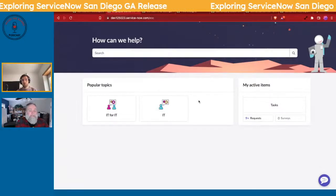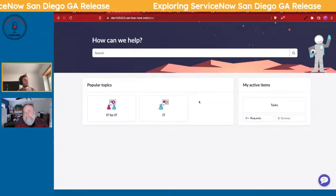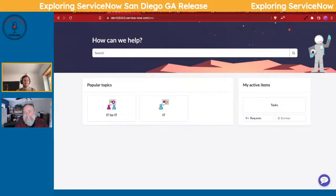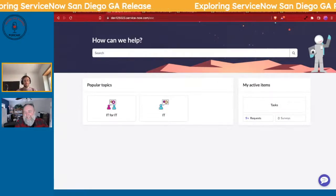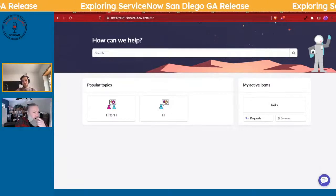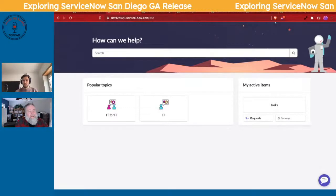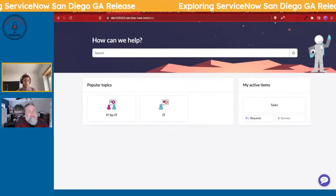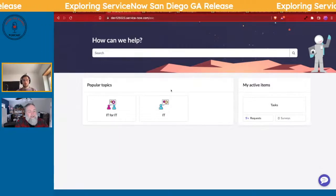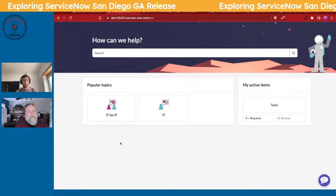Because you remember, a long time ago, shout out to the first time we reviewed this in Rome, we had to manually go and change those. Oh, that's the cross scope access script. Yeah, right, right. But this looks mostly the same. Actually, I don't think they made anything new. I'm looking at the release notes, and there's nothing new for San Diego on this one.